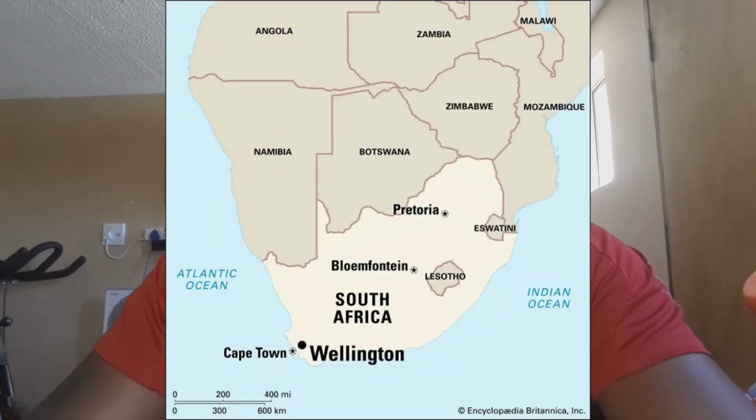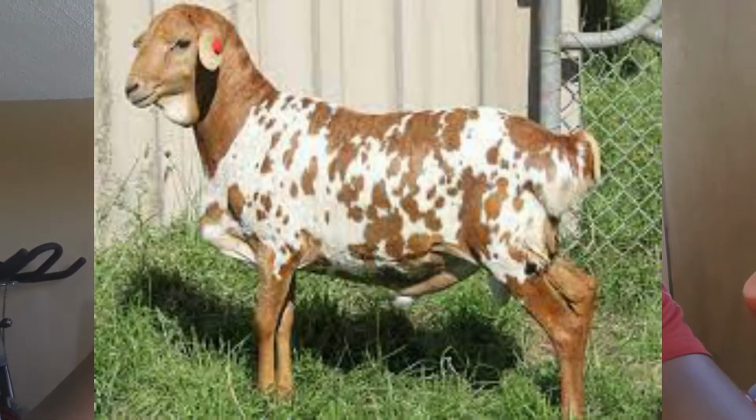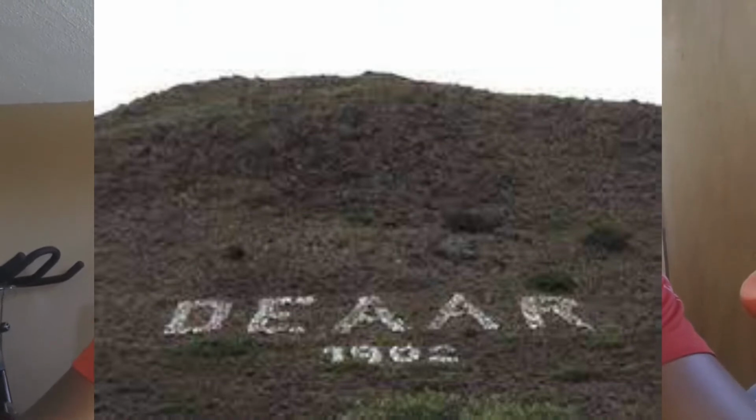The first group of Persian sheep in the Cape had black heads, but produced some progeny with red heads. In 1930, the Persian Black-Headed Sheep Breeder Society of South Africa was formed, with the headquarters in Cape Town. In 1948, the present-day Black-Head Persian Sheep Breeder Society of South Africa was formed.